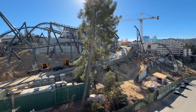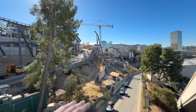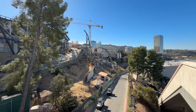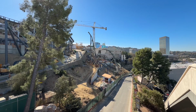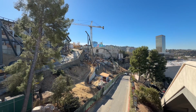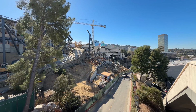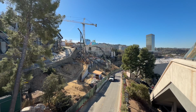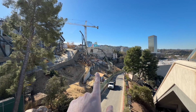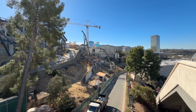I am really excited for the testing phase because from this vantage point, we're going to be getting some really good views of that process because they'll be testing it for a few months. They got to get in a lot of cycles, thousands of cycles, and depending on LA County's regulations, it could be over 10,000 cycles. I'm not really sure, but this is going to be a great vantage point, especially for this part of the ride too, because then we can see where it's turning and how fast it's going to go through the element.